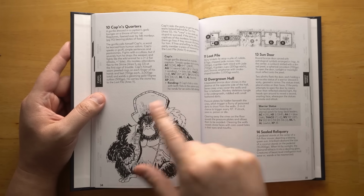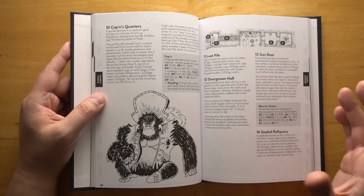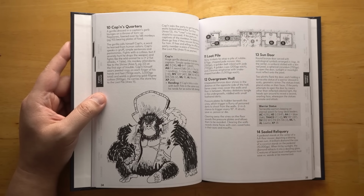Love this illustration of this gorilla captain here. I think all the illustrations are done by Chance himself, which is really fun to see, an artist and illustrator working on an adventure. There are some nice little out-of-the-box tricks and traps that you have to work with occasionally, like the sun door over here at 13, where it's only going to open if sunlight is shone directly on it.